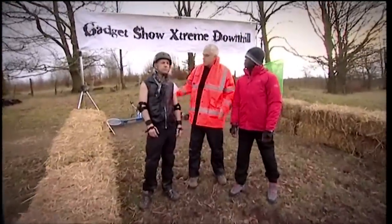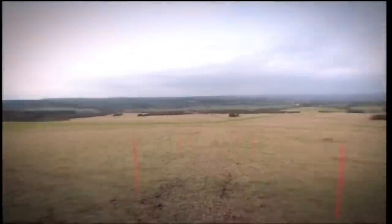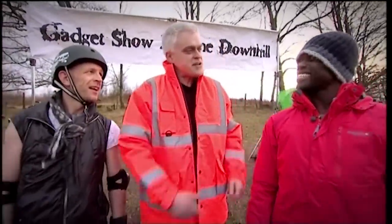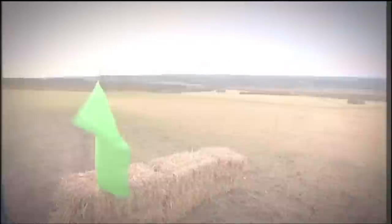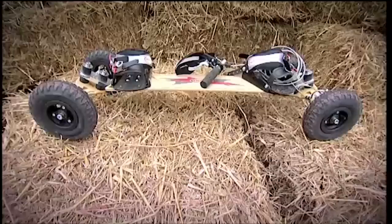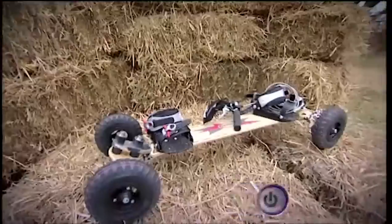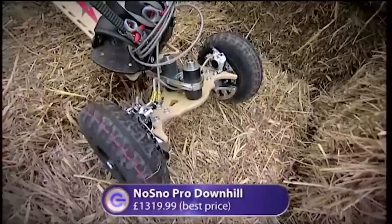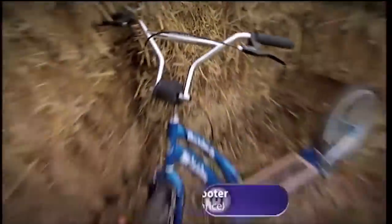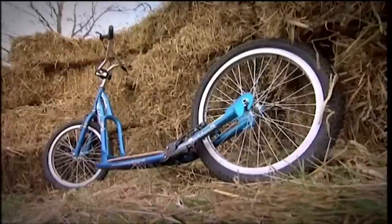Now, gentlemen, you're already bruised, battered and shattered. Next, you're going to throw yourself down a hill. It's the Gadget Show's extreme downhill race. It's a two-stage race from the top of the hill to the bottom using stand-up and sit-down off-road gadgets. I'd be tackling stage one on the No Snow Pro downhill board. It's like an off-road snowboard with wheels. And I've got the Mission Boardwalk, a scooter BMX built for downhill and dog sledding.